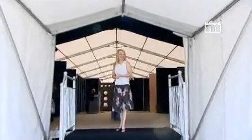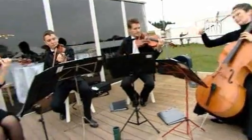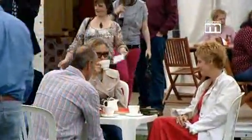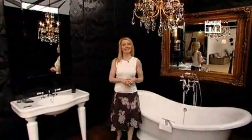Now, we've heard tell there's a bit of a competition going on between some interior designers to design the best room set. So I think we should go and check them out. Well, this year there's a definite trend for bathrooms to get opulent. Chandelier, wallpaper and an oversized mirror. Saucy.